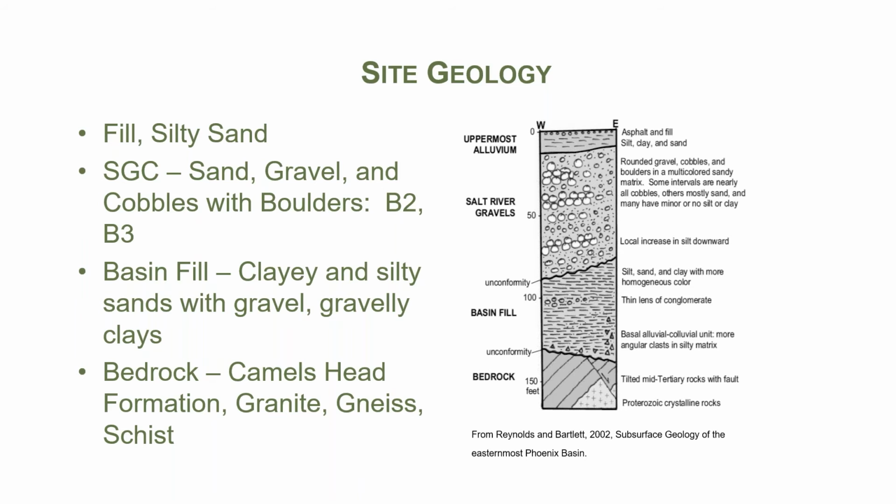Below the SGC is base and fill. These are clay and silty sands with gravel and gravelly clays. These are typically cemented materials. And then below the base and fill lies the bedrock. This can be camel's head formation, granite, gneiss, or schist.